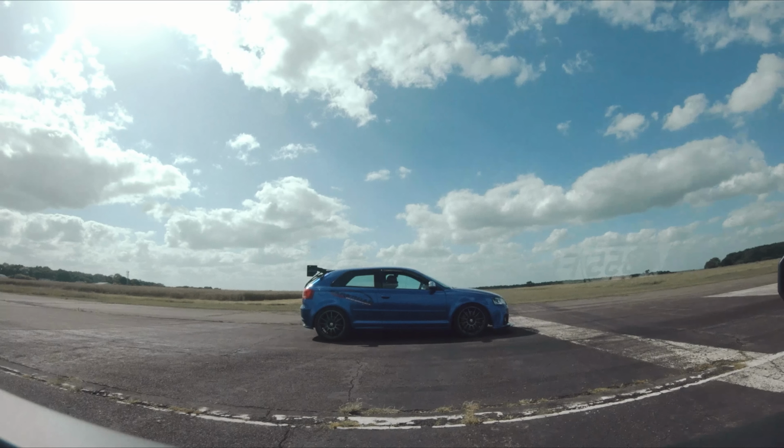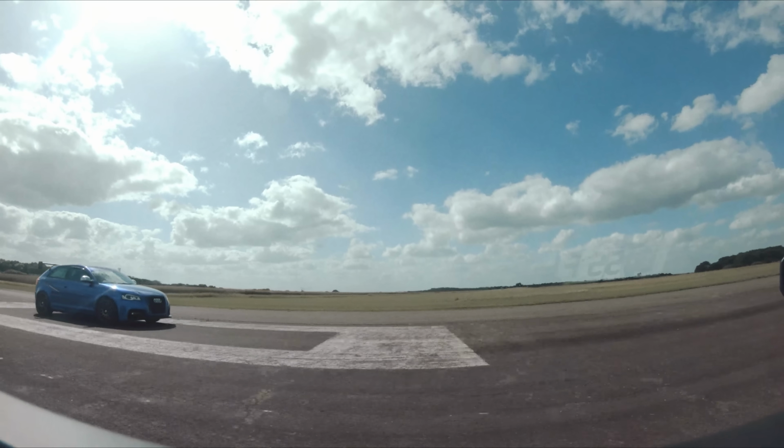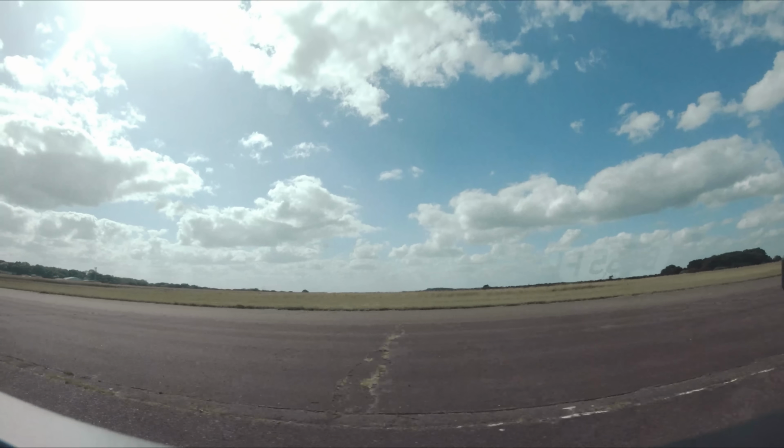Okay, so the A3 really seems to be suffering with a launch control issue here. So they're going to try one final time without launch control and see if anything changes.